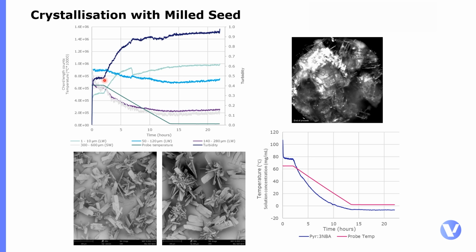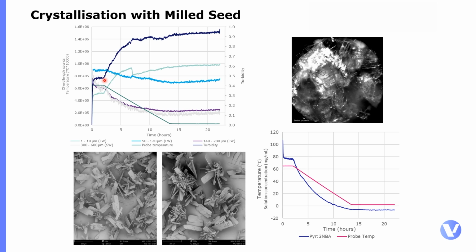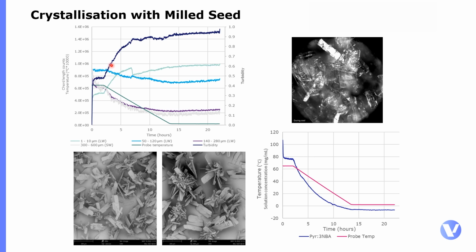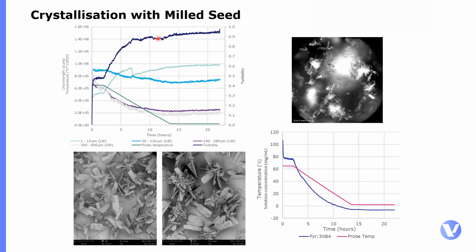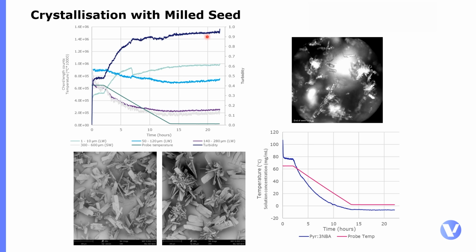And after that, we cool down the vessel to 5 degrees at 0.1 degree per minute. And you can see the increase of the large particles. And this is over time, reaching 5 degrees. You don't see more growth of the particles.